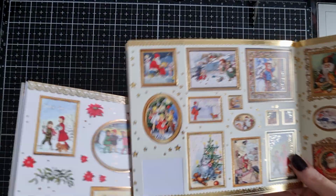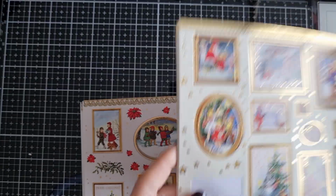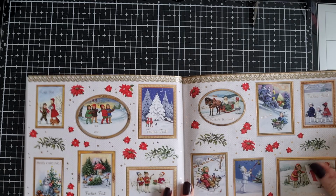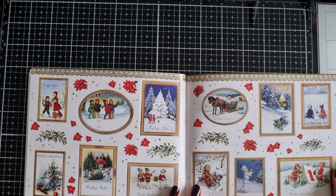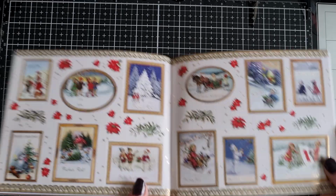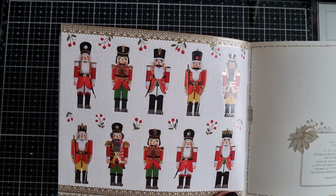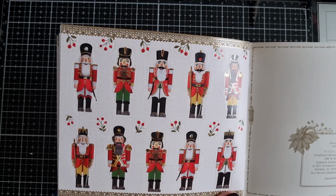Although, oh, no, they do. Sorry, I tell a lie. They have the cat. Although this one has sparkles on it, and this one says Merry Christmas. It doesn't have a thing on it. So there is the cat. But other than that, they're all different. Love them. Again, we have all these little mistletoes and poinsettias. Everything is foiled. Beautiful. And then right at the back, we have our nutcrackers.